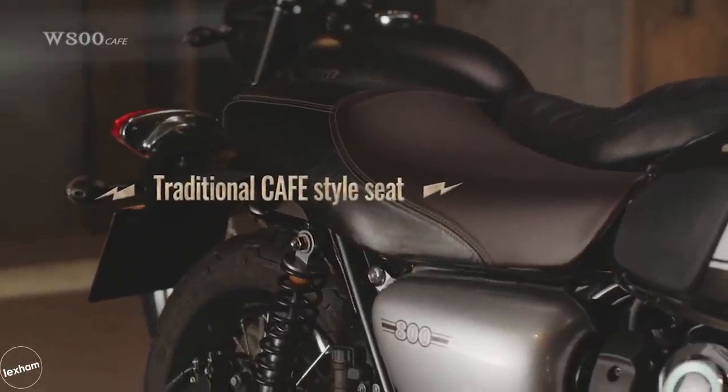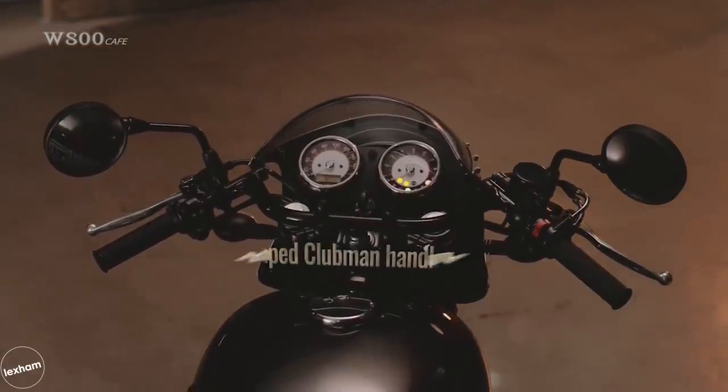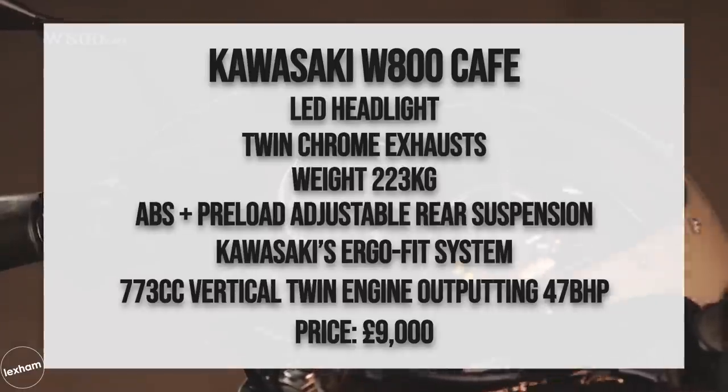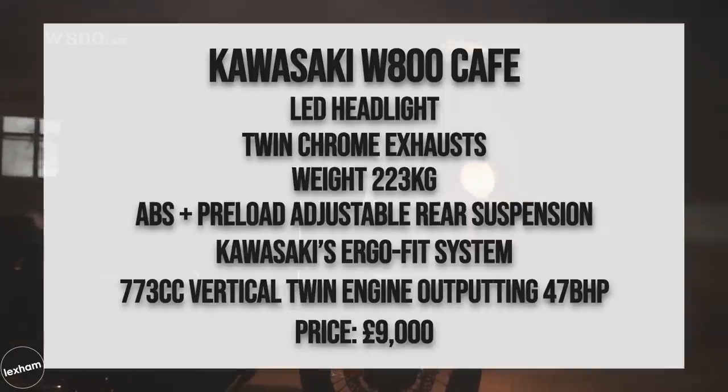Now, size is often a concern for me on cafe racers, but on this one we do have the Kawasaki Ergo-Fit system, which means you can adjust the positioning of various parts like the handlebars, foot pegs, and seat to fit a range of rider sizes. For price, expect around £9,000.